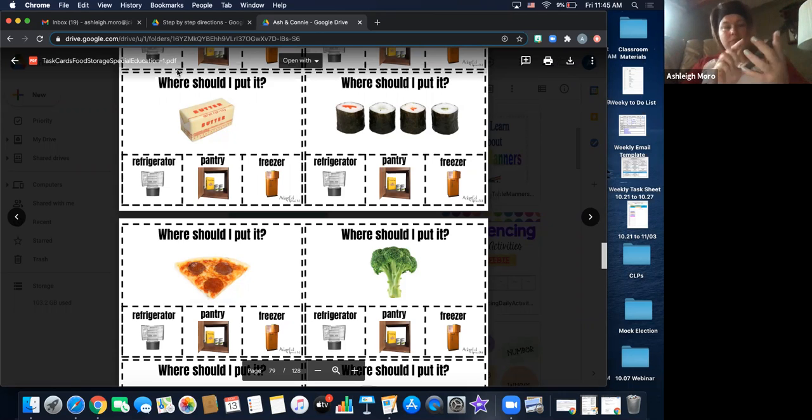Butter that you use all the time and you want to be soft for spreading on toast or on bagels and stuff like that, or when you're baking, like Miss Carla bakes all the time, you want it in your pantry or on your countertop so it's soft and you can spread it easy.